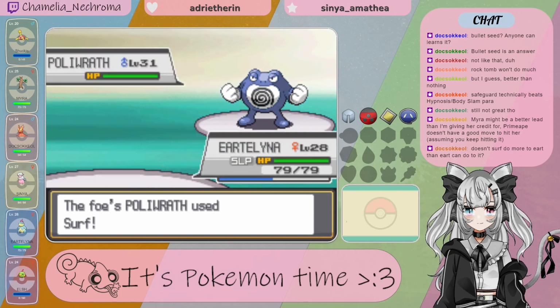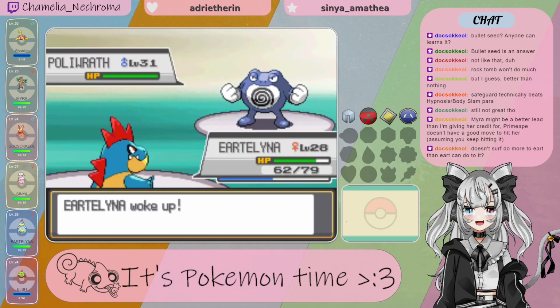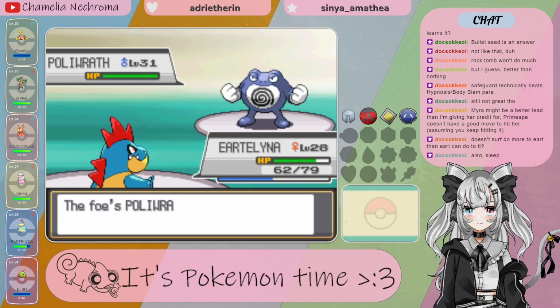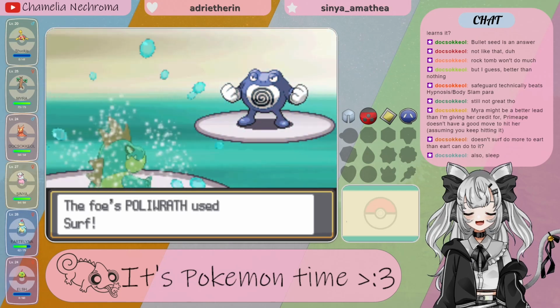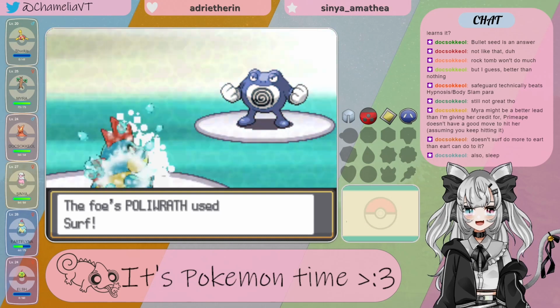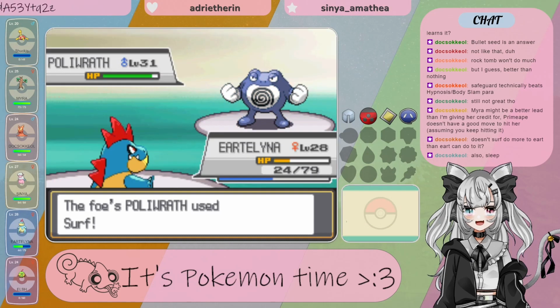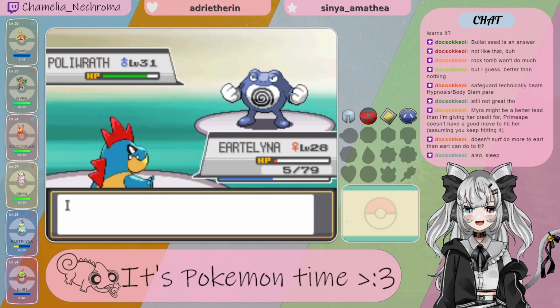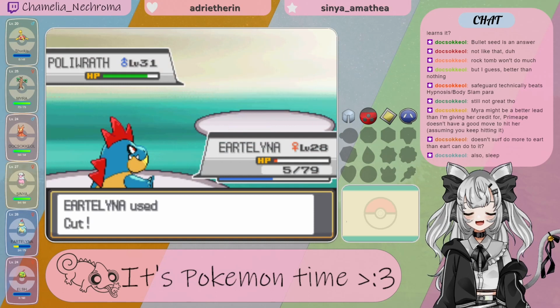But Encoring Surf gives us a chance to wake up. Yay, we woke up, but I accidentally used Surf like an idiot. This is cut. Could also Ice Fang, but that's not great. I mean, it does do a lot to Eerd, but everything else does more to Eerd. So, I don't know. I mean, my big hope is Myra, to be fair. And like, Surf is kind of the strongest move against... not Myra, Cynthia. Surf is the strongest move he has against Cynthia, I feel like.